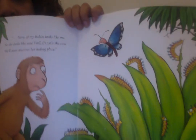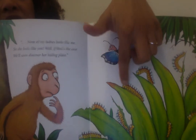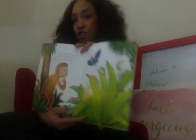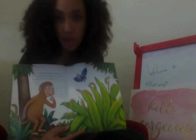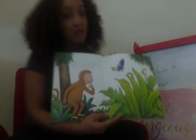So can you see? There's the butterfly's babies, and the butterfly's babies don't look like butterflies, do they? Why do you think that is? That's a really good question. Why do you think that the butterfly's babies don't look like her? And we know that the monkey's mom must look like him. So let's see, maybe we can find her now.